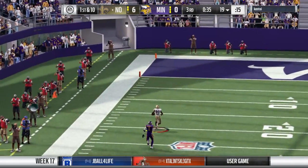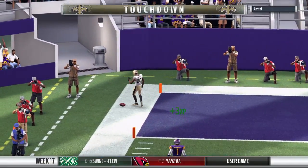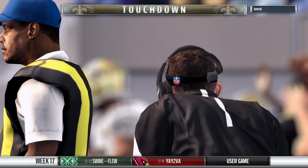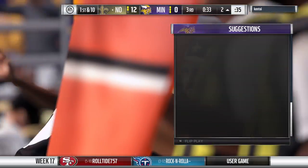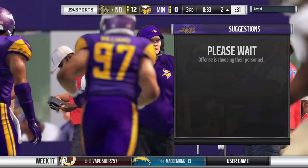And that's caught inside the 35. Touchdown, New Orleans. Brandon Cooks, an 80-yard touchdown. And the Saints add on to their lead.